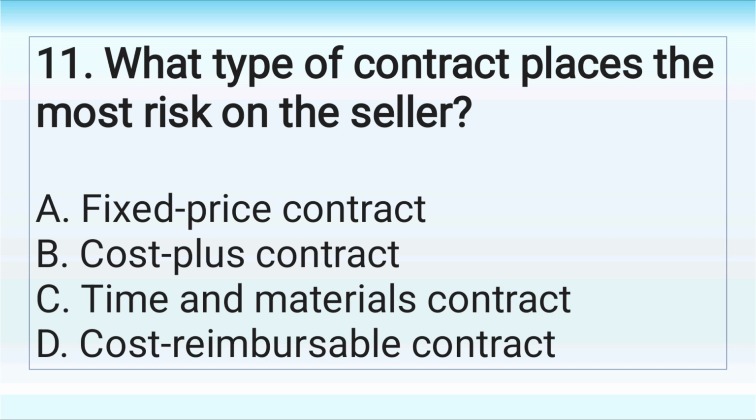11. What type of contract places the most risk on the seller? A. Fixed price contract. B. Cost plus contract. C. Time and materials contract. D. Cost reimbursable contract.